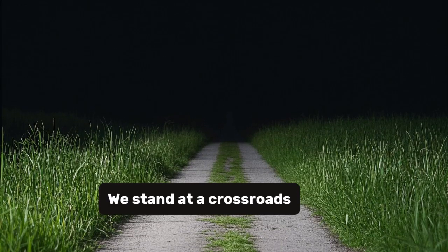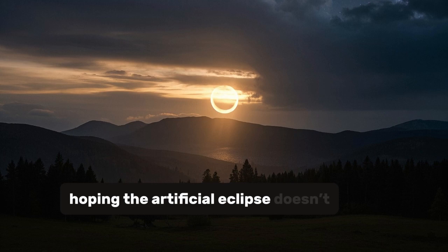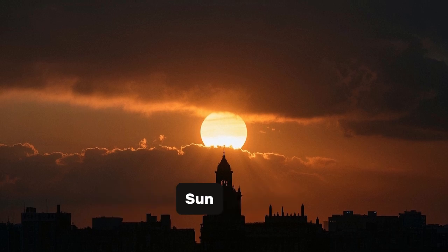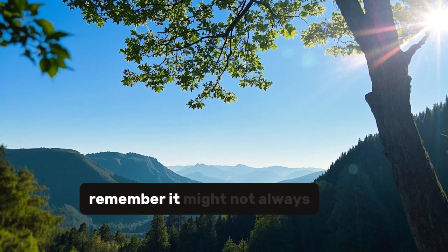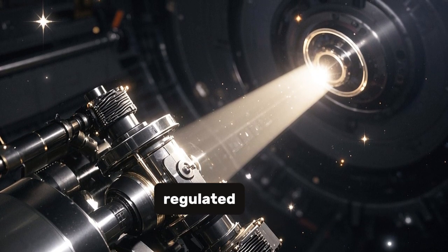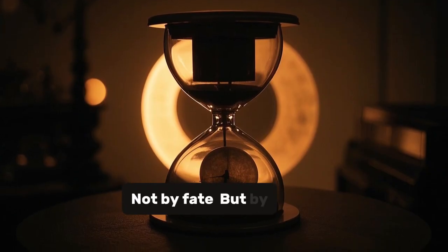We stand at a crossroads. On one path is a future where we confront climate change with clean energy, reforestation, and sustainable living. On the other, a path where we play God with the sun, hoping the artificial eclipse doesn't turn into a permanent night. The stakes couldn't be higher, because once we dim the sun, we may never see it the same way again. So next time you enjoy a clear sky or feel the warmth of sunlight on your face, remember it might not always be free. One day, the sun itself could be regulated, rationed, or reflected, not by nature, not by fate, but by us.